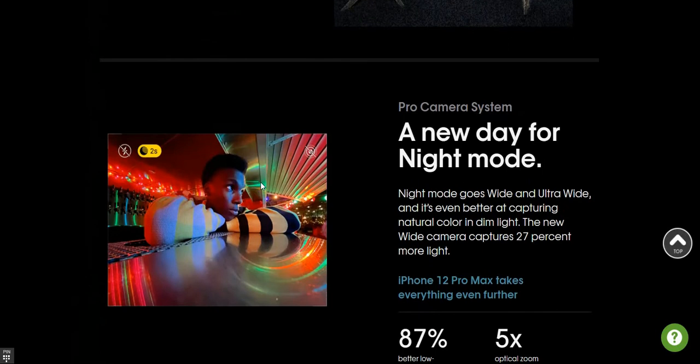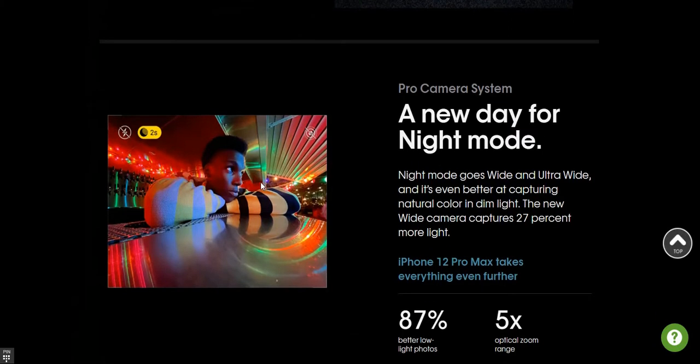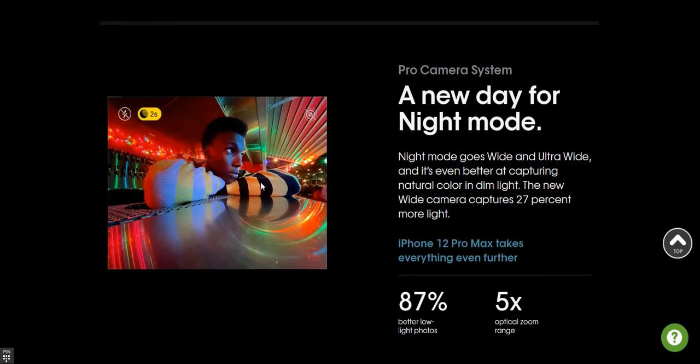A day for night mode. Night mode feels wide and ultra wide, and it's even better at capturing natural color and dim light. The new wide camera captures 27% more light.